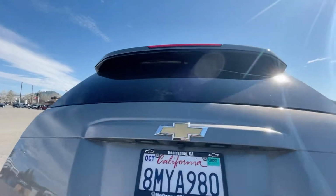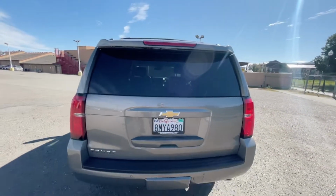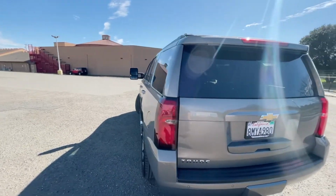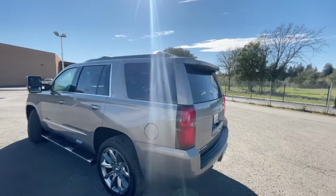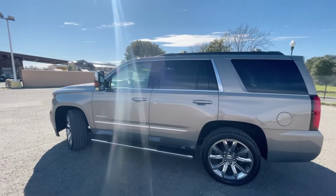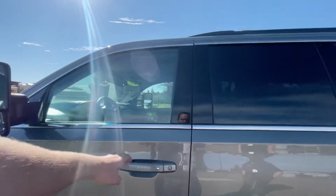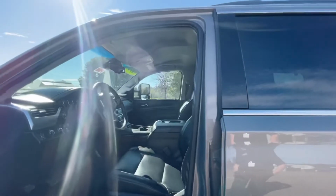You have the rear windshield wiper. It's hidden underneath the spoiler, so it looks nice and clean. Love this color. Depending on what angle you look at it, it can change to like 4 different colors. It definitely was my favorite when they had this available. Come back around, open this up.